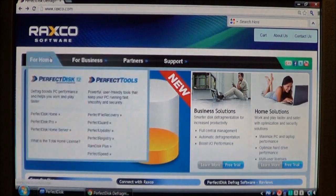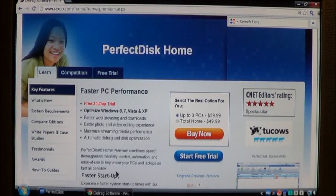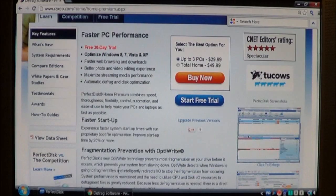When you go to their main website, click on the Home tab. Now you can choose two versions. You can go to Perfect Disk Home, which is your basic defragmenting software. They're both capable for XP, Vista, 7, and 8. You do get a free 30-day trial, and when you purchase the software, you also receive a 30-day money-back guarantee.